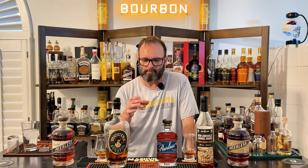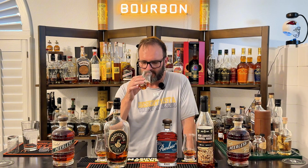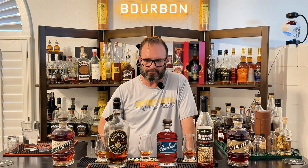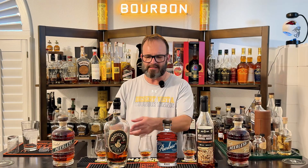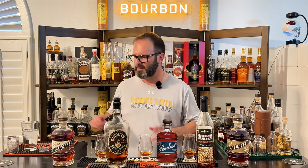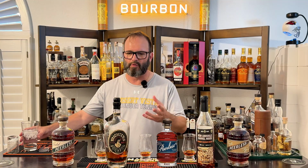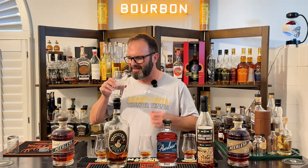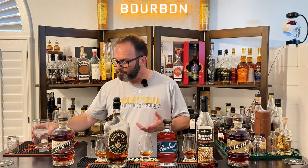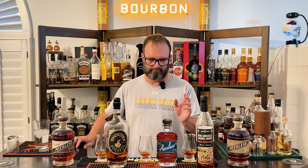Now let's go up with the Peerless here, 10-year. So you feel a little bit more of the proof, but it's different. This is more like with the oak, I feel. Definitely more wood, more oak, caramel, sugar. I will say it's awesome. There's no doubt about that.